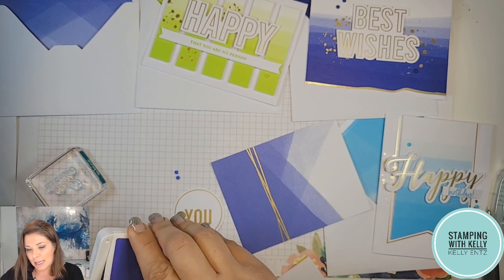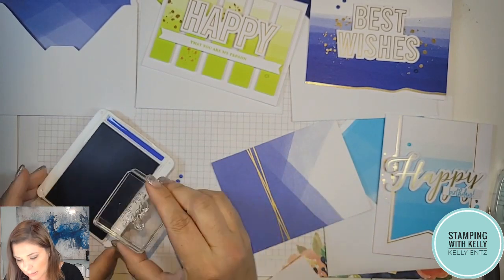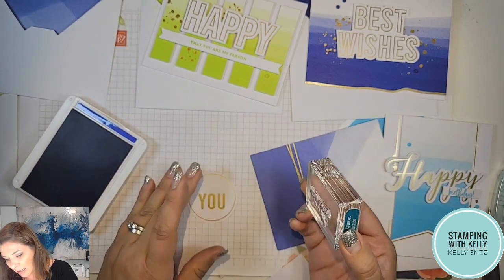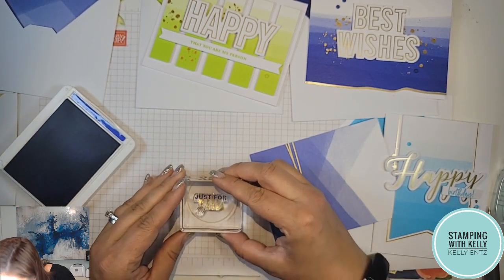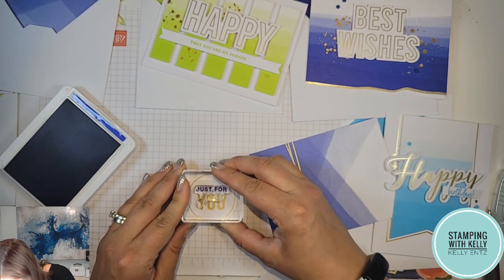Yeah, this is a set. This kit is one that I've been crafting with since it came out, so for a year, and I'm still not tired of it. I just love this kit. So even if you've made it before, this might be one of those ones that you just want to have in your stash again because you enjoyed it so much. Just for you.